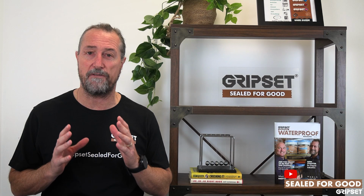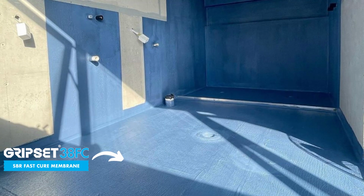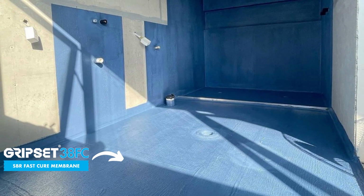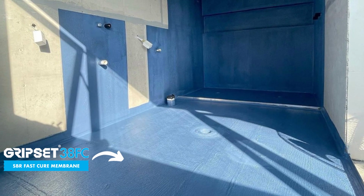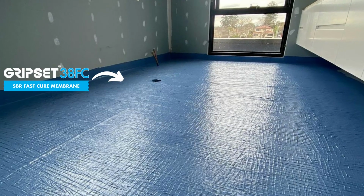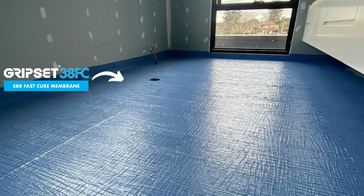So our approach is we've got systems for this, and when we're doing liquids, you might think, why would we promote something like the Gripset 38FC? But the advantage of 38FC is that even though it's fast cure, it still doesn't flash off on you while you're applying it. So you've still got good work time, but what it does allow you to do is get that second coat on. Now, you don't want to be going onto surfaces when they're extremely hot.